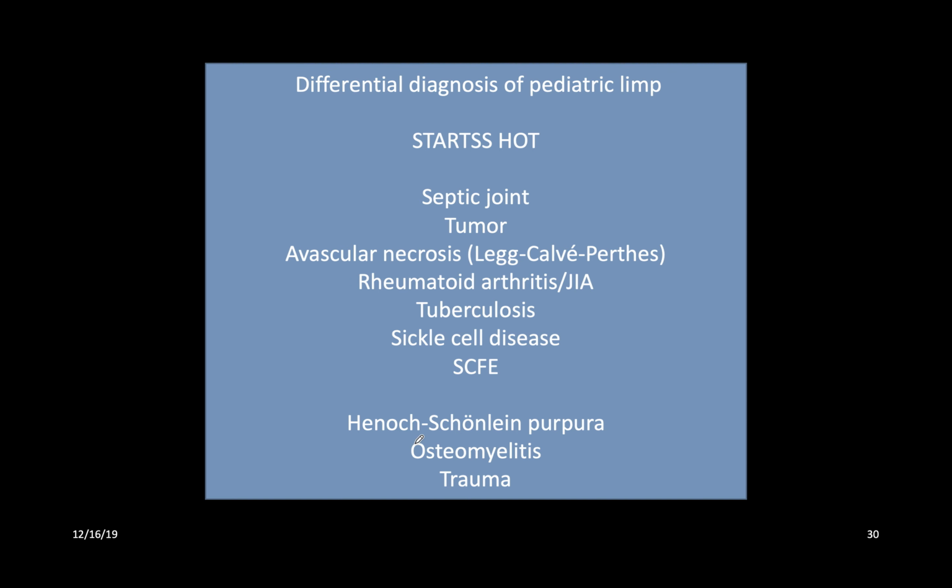And so, in terms of being ready for your exam, be able to sort of say two things about each of these that make them different from the others. And that way you're going to be really comfortable when you get that question stem. Okay, great.